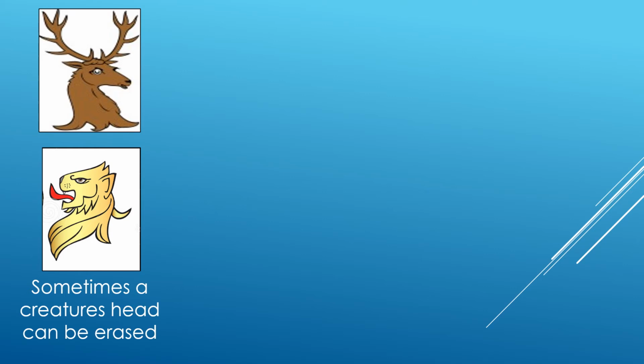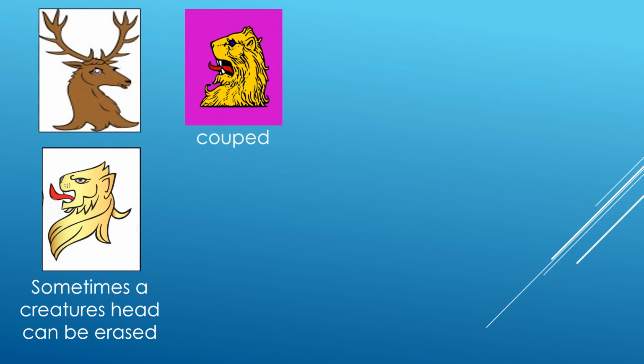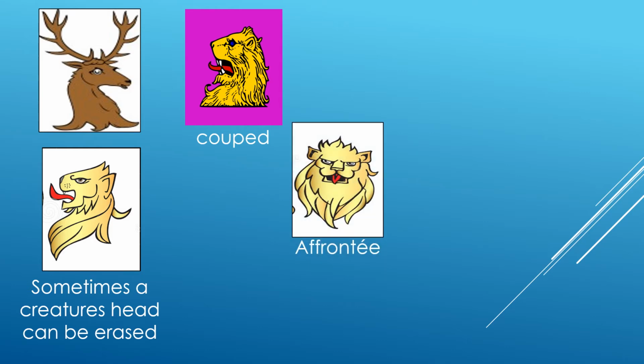Sometimes a head can appear on its own on a shield, and sometimes the head looks as if the body has been rubbed out by the artist, and that tends to be called a head erased. Alternately, it can look as if the head has been chopped off, head couped, with a straight line taking the base of the head. A head affronte is any head which is looking straight towards the onlooker.